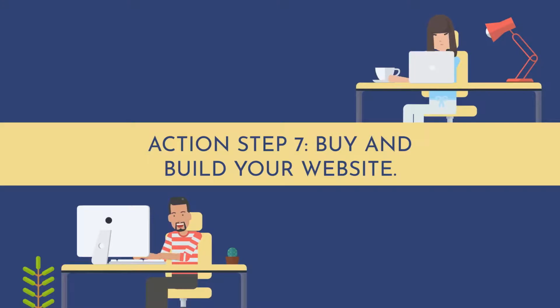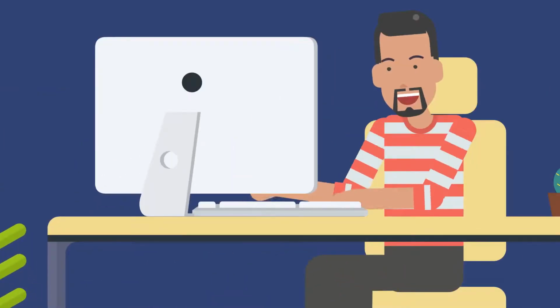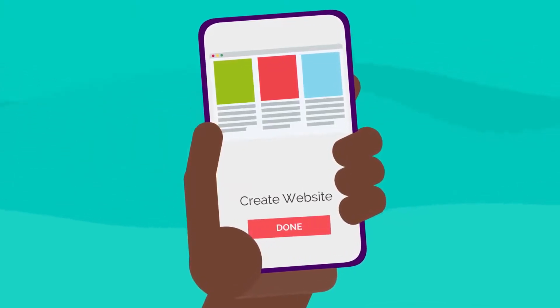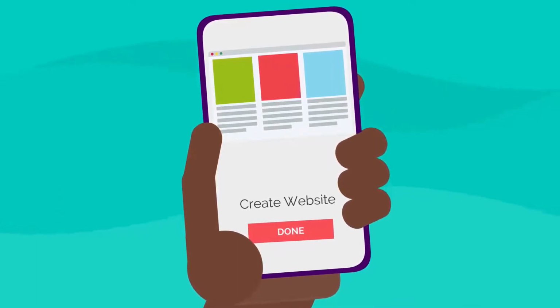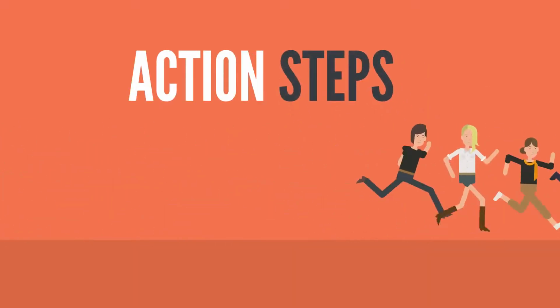This brings us to Action Step 7, buy and build your website. Once you have purchased your domain name, then you need to buy your website. It does not make any sense to buy a domain name, then not put it to use. Remember, these are action steps that you must take, so let's keep moving.